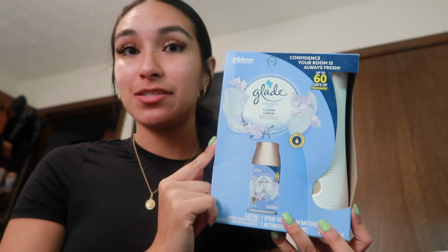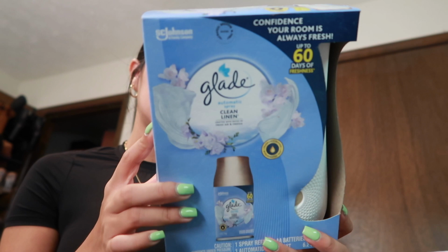So home scent wise, I did get this Glade Clean Linen automatic spray. I've been wanting to get these for a while, and I finally got one. I feel like these are just perfect because I love my room to smell amazing, because like I said, if I'm gonna smell good, I want my room to smell good when people walk in. So I got that.